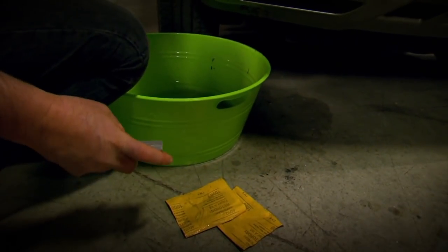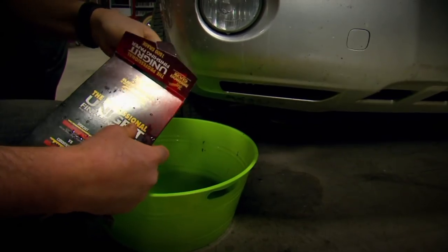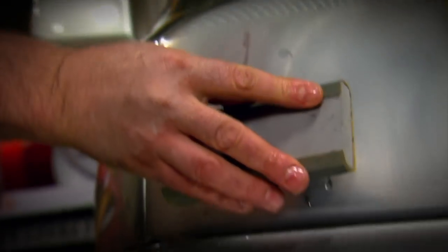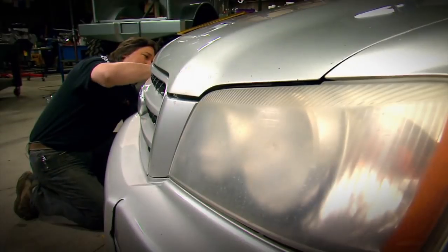Once that's done, we'll move up to 1,500 and then 2,000 grit paper to get the sanding scratches down to something that we can buff out. Now, as you can see, we're using a backing pad under the paper so we get a nice even surface without putting any waves in it.